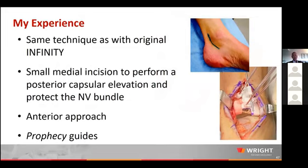My technique with this Adaptis is exactly the same technique as with the original Infinity. I do make a couple little variations that you might be interested in. For the last many years, I've been using a small medial incision, as you see there on the top, to perform a posterior capsular elevation, but also, and probably more importantly, to protect the neurovascular bundle.